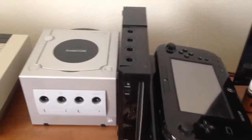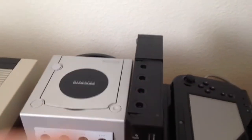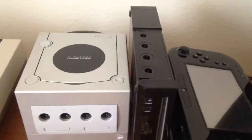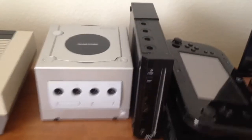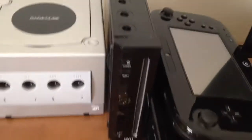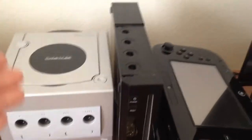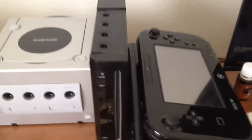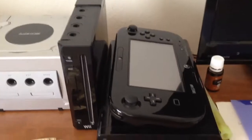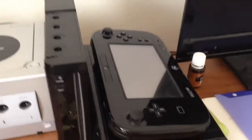Next up is the Wii. My little door broke off for the GameCube controller ports. But yeah, it's a pretty good system. It has good games on it. Yes, it has very great games, and it really introduced motion controls majorly into the game industry, which is very awesome that the Wii did that.